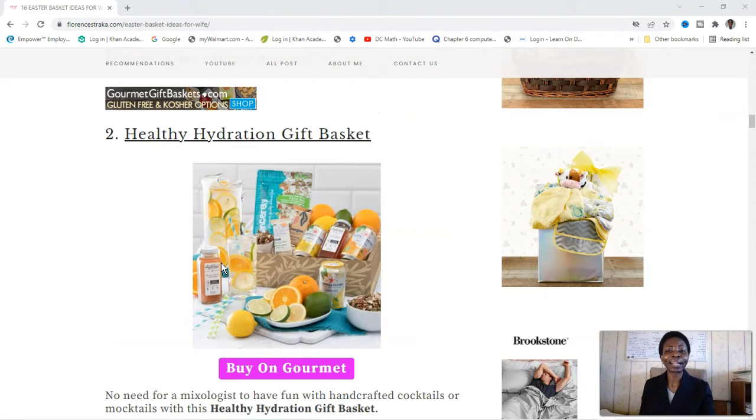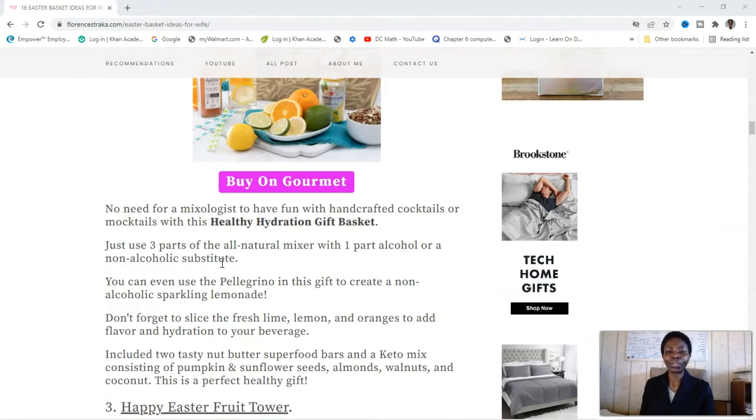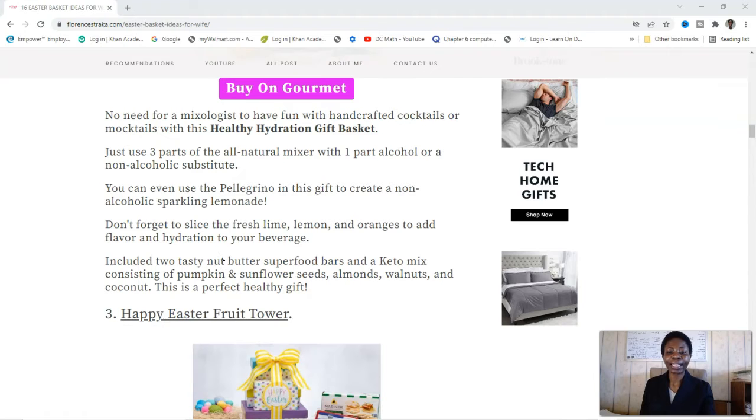You also have a healthy hydration gift basket, and this is very healthy because you can make adult drinks out of it, and you can also substitute non-alcoholic drinks. And this is really something good to have. This includes tasty nut butter superfood bars and a keto mix consisting of pumpkin and sunflower seed, almond, walnut, and coconut. This is a very perfect healthy gift you can give to a wife.